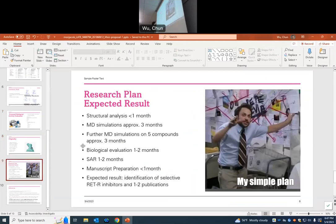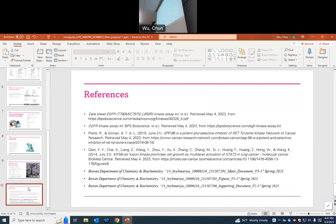So this is my research plan. Structural analysis is less than 1 month. The simulations take approximately 3 months. We do further simulations on 5 compounds, another 3 months. Biological evaluation is 1 to 2 months. SAR from the biological evaluation is 1 to 2 months. Preparing a manuscript probably takes a week or 2. The expected result should be the identification of a couple of selective RET resistant inhibitors and 1 to 2 publications. And that's it.